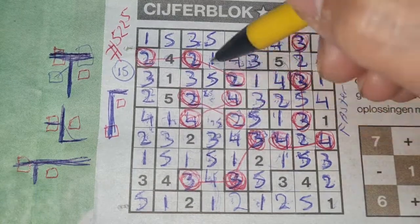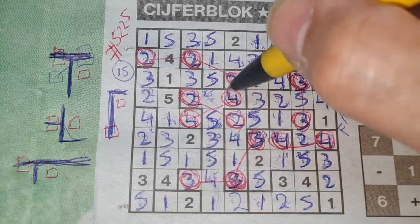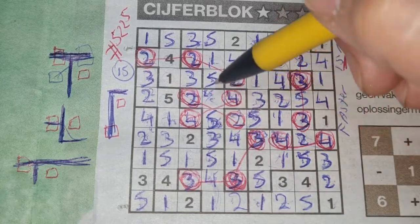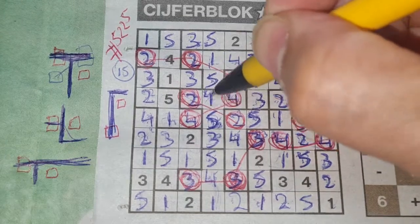2 and a 5, we have a 5 now, so no 5 there. 5 should be here. Correction, 1 and a 5. So we have a 5 there, so no 5 there. 5 should be here, and a 1 goes there.